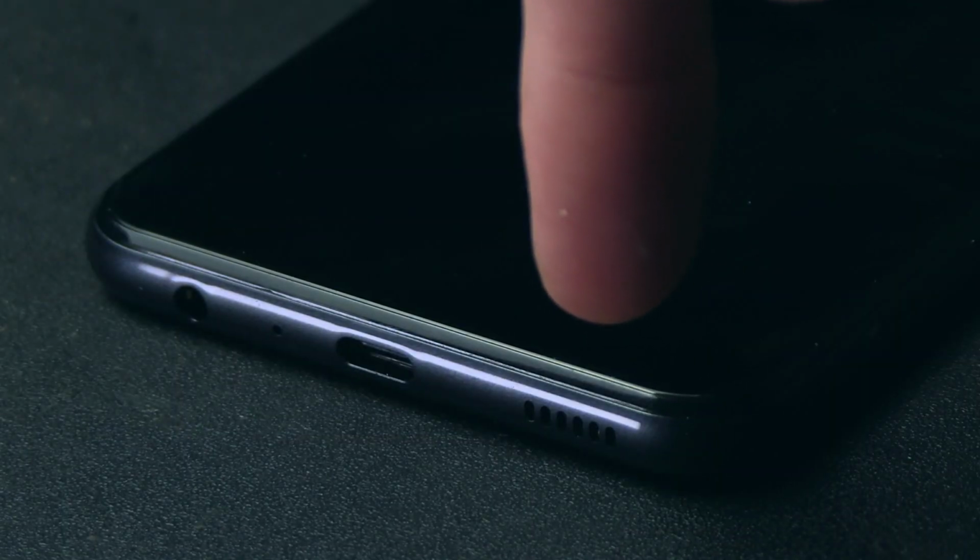Other thing we've got here is this bottom firing speaker. And this speaker can get pretty decently loud, so when you're watching videos, there's not going to be any issues with not being able to hear the audio. It's very clear, and I really can't complain. The only thing I wish is that maybe it was a front-facing speaker, maybe here or here, but honestly, I can't really complain.